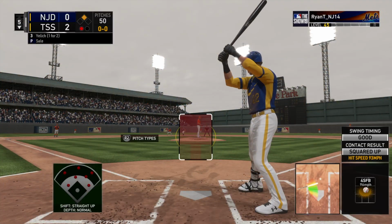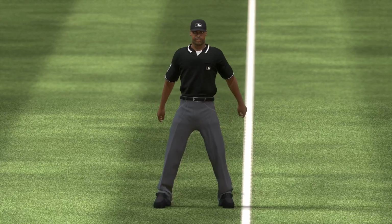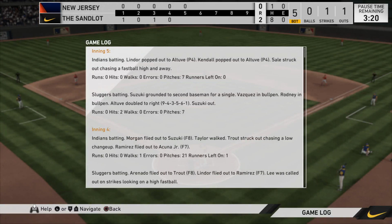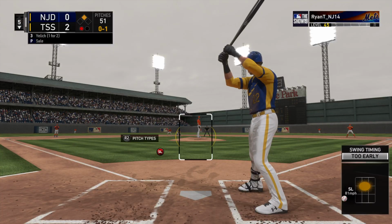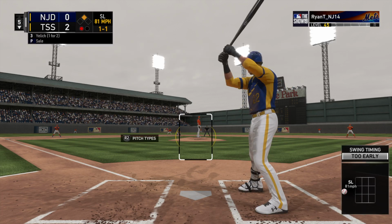Standing in, Christian Yelich. He's working on a 1-for-2 game so far. Now here's a check swing. Did he go around is the question, and yes. He did, says the man in blue. Strike 1. Started to go around there, but he holds up. Ball 1.